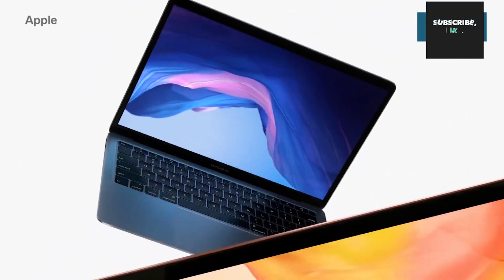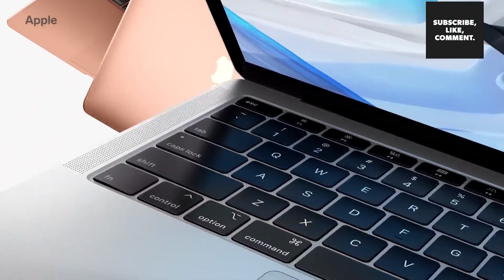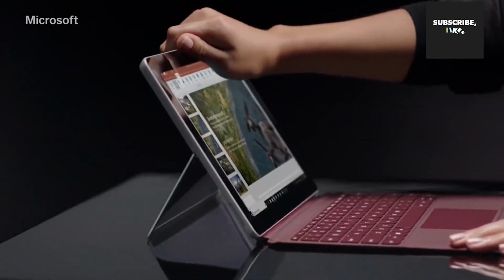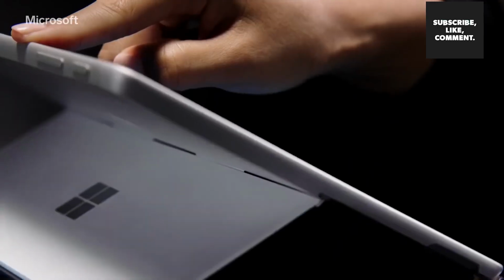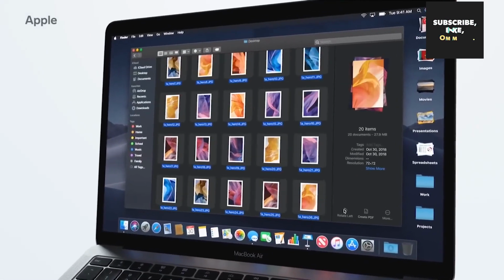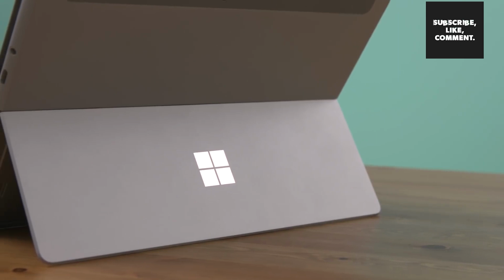I've been using MacBook Air laptops for roughly the last decade, give or take, without pause. I tested out the Microsoft Surface Go, a significantly less expensive laptop solution, against my MacBook Air. The results were kind of a mess.